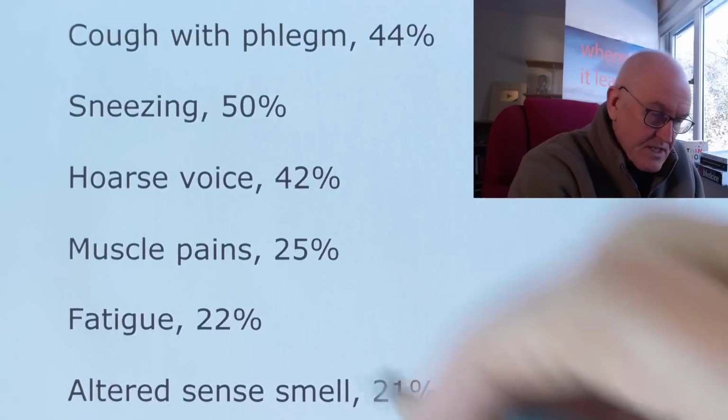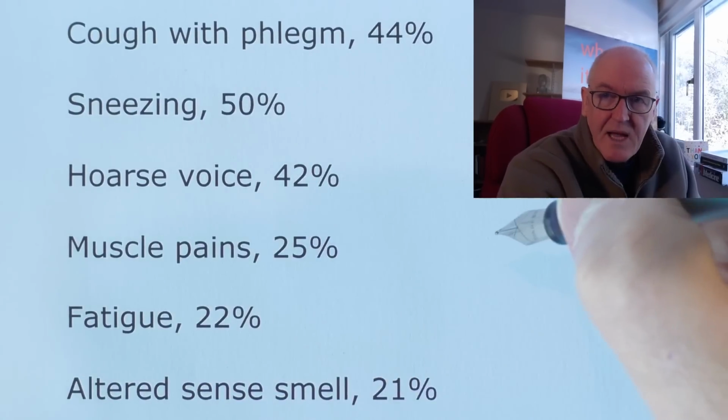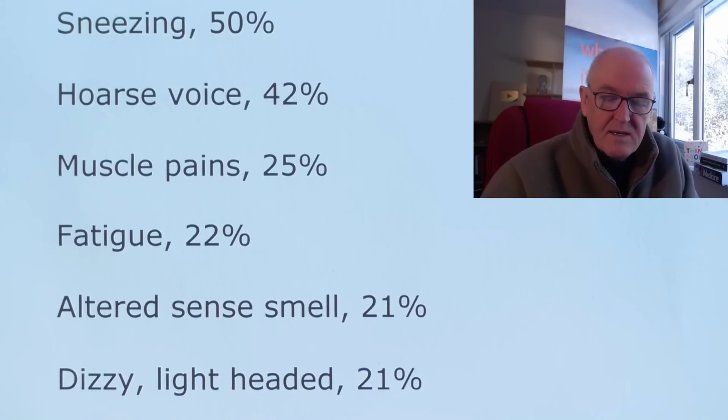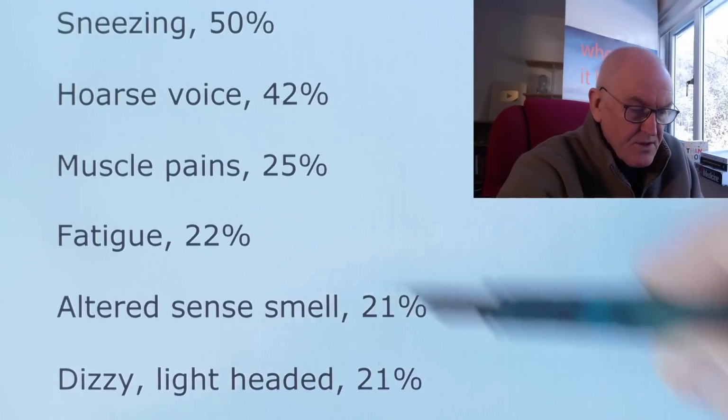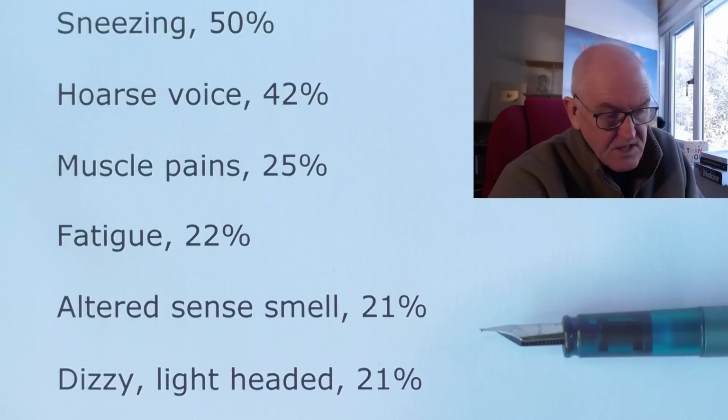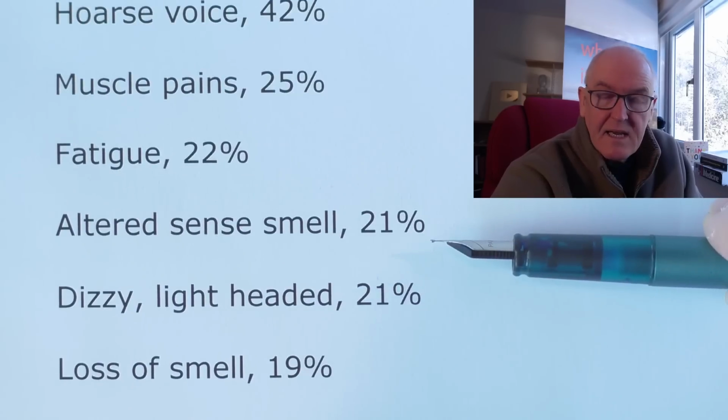Muscle pains is a more systemic feature, so you generally feel achy. 25% are getting that. And we do see that the systemic features are getting much less common as time has gone on, as more and more people are developing natural immunity. The upper airway features are there because we're getting these reinfections, as we've looked at recently, but thankfully much less of the lower airway pathology. Muscle pains, fatigue, 22%. Altered sense of smell, that one's gone down a bit lately.